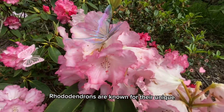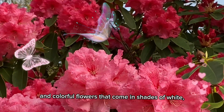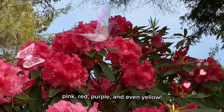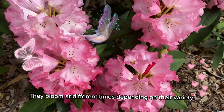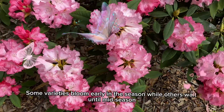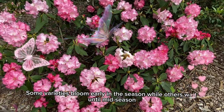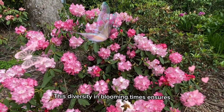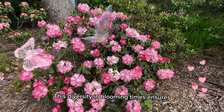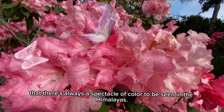Himalayas. Rhododendrons are known for their unique and colorful flowers that come in shades of white, pink, red, purple, and even yellow. They bloom at different times depending on their variety. Some varieties bloom early in the season, while others wait until mid-season or even late in the year. This diversity in blooming times ensures that there's always a spectacle of color to be seen in the Himalayas.